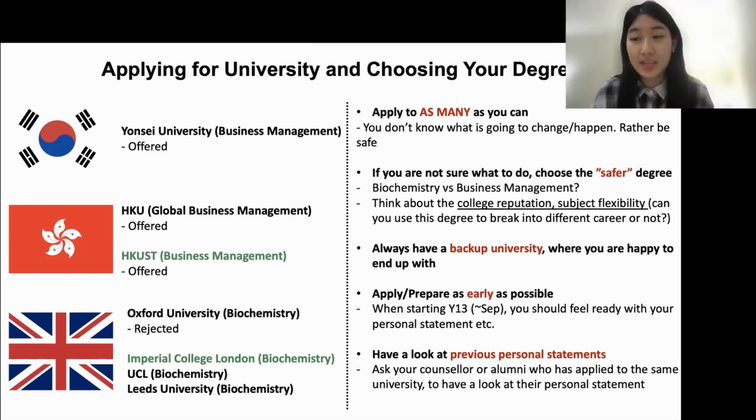But some things can actually happen, and it could be something to do with your visa, or somehow you can't get the visa for that country, or it could be that you become sick and you might not be able to meet the grade that you thought you could at the beginning. And really, if you don't have any safe university choices lined up for you, you really don't have any choice other than taking a gap year.